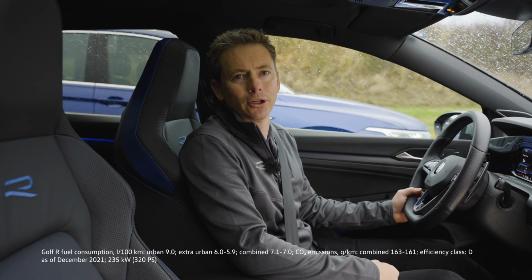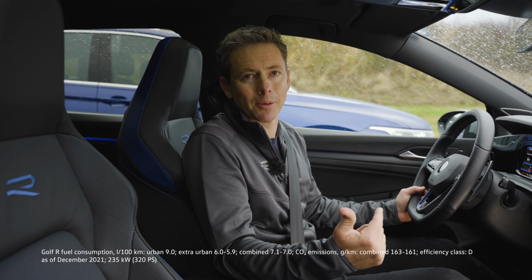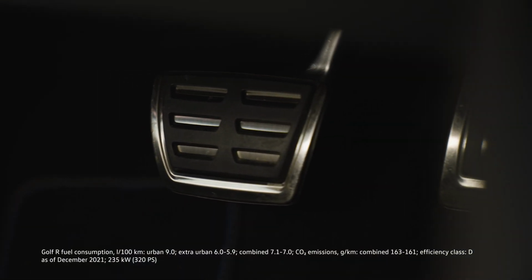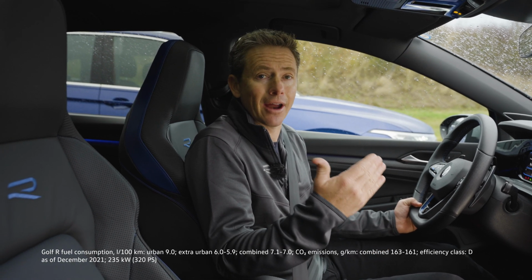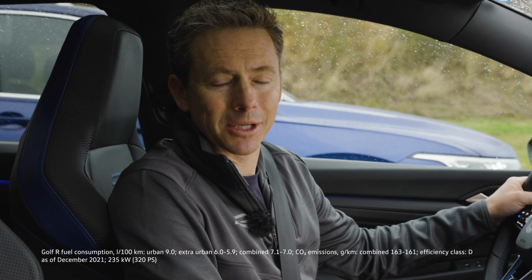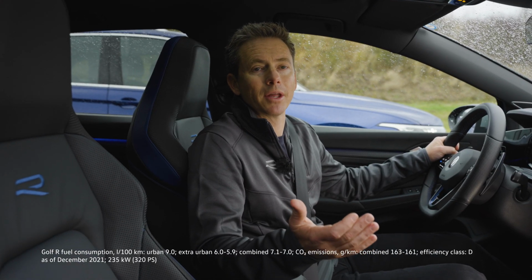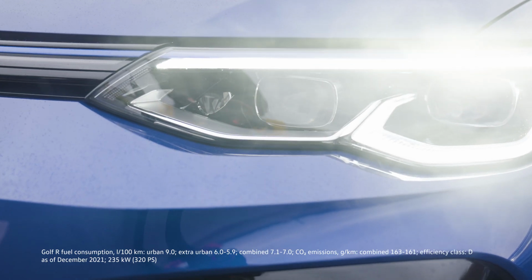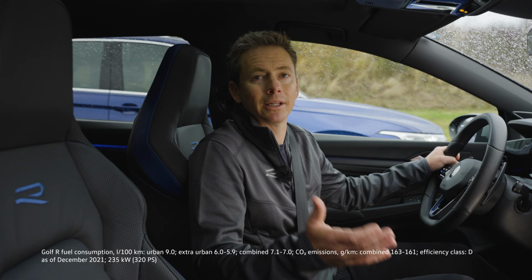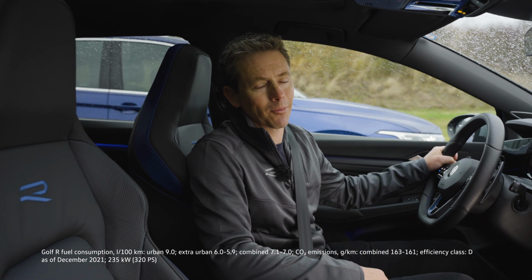Other details include R lettering on the backrests, door trim inserts, pedals and footrests in brushed stainless steel, R-specific floor mats front and rear, a black headliner, and of course the R-specific keycap. The package comes standard with heads-up display, Discover Media, LED high rear lights and LED matrix headlights with the LED daytime running light signature, dynamic cornering light, and rear view camera.